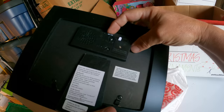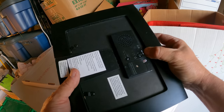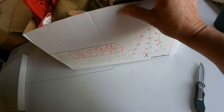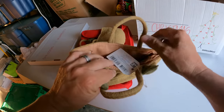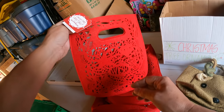Hey, what's this? Oh, it's a recordable. That's interesting. Portable picture frames. Okay. Oh, look at that. Look at those little bags. It's cute. Oh, papyrus. Nice. Nice little bags right here. I think they're just gift bags or something. Nice.